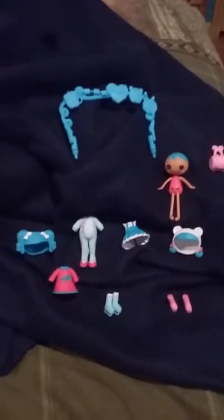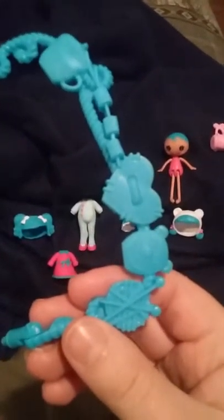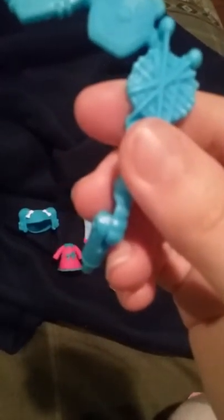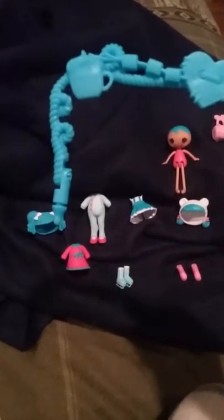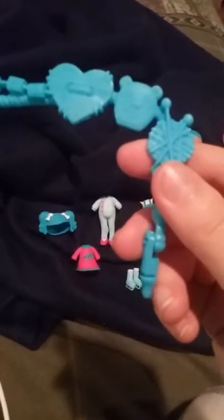Okay, so here's all the stuff she comes with, and yes, I did decide to keep the handle. I already described it, but here's a little bit of a close up. Yeah, it's blurry. It's pretty blurry. I'm trying to get it. Oh well, I showed it before, so I took it off the box. Here are the rest of them.